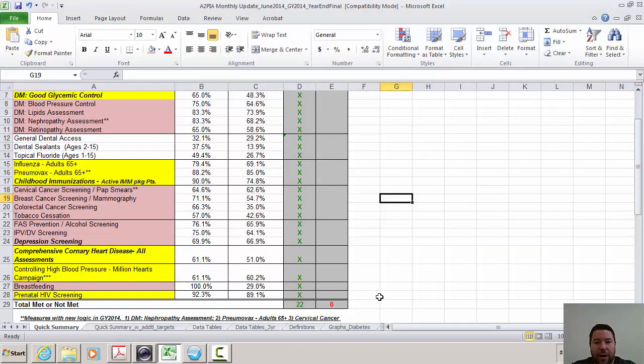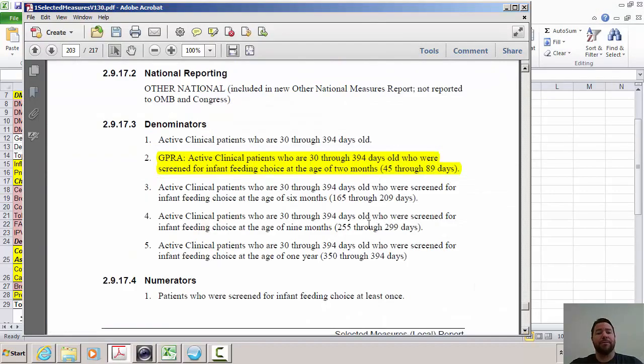All right, so one of the measures we're going to look at is infant breastfeeding, and this is kind of a tricky one. Of course, you're not going to be asking an infant if they breastfeed because they can't speak yet, so it does involve a parent asking about infant feeding choice at about 2 months of age. So let's take a look at the logic here.